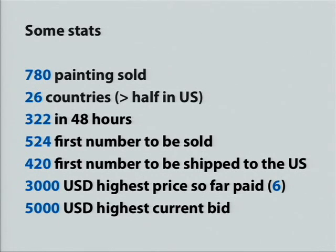524 was the first number to be sold, don't ask me why. 420 was the first number to be shipped to the US. You probably know more about this than I do. The highest price so far that's been paid on the second market, because people resell these paintings, has been $3,000 for number 6, and the current highest bid is $5,000. So that's just a little bit of the stats. That's a very short introduction into the project, what it's all about.